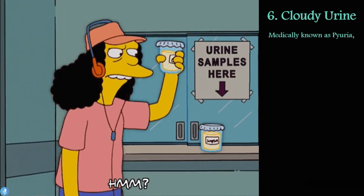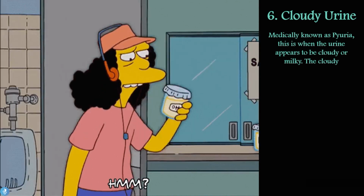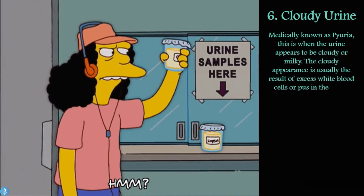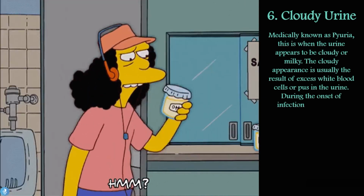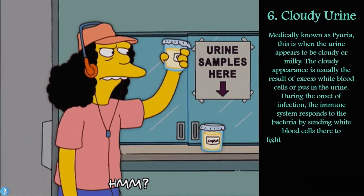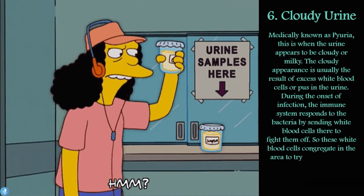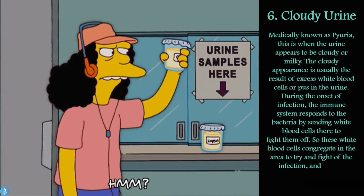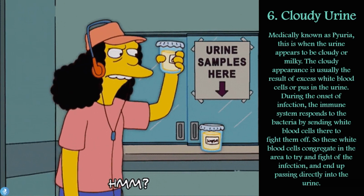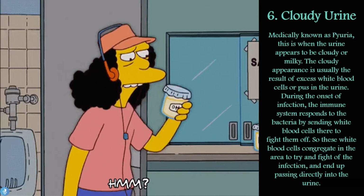Number 6 is cloudy urine. Medically known as pyuria, this is when the urine appears to be cloudy or milky in color. The cloudy appearance is usually the result of excess white blood cells or pus in the urine. During the onset of infection, the immune system responds to bacteria by sending white blood cells there to fight them off. So these white blood cells congregate in the area to try and fight off the infection and end up being passed directly into the urine.